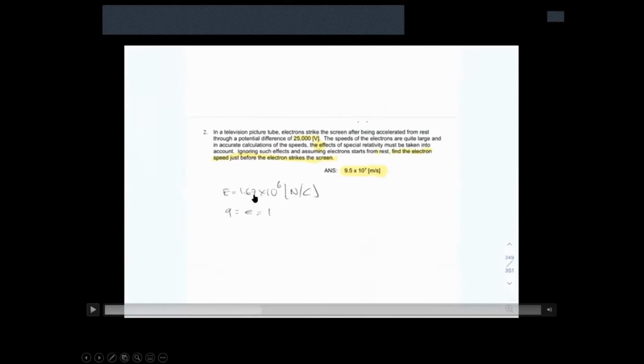All right, and then when you plug the numbers in, this is what you end up getting. It's almost 1.7 million newtons per coulomb. So now what I decided to do is go back to problem number 2. I ended up solving this problem using the conservation of energy.